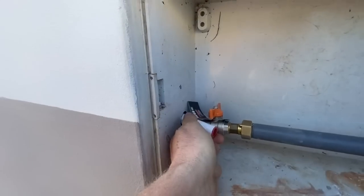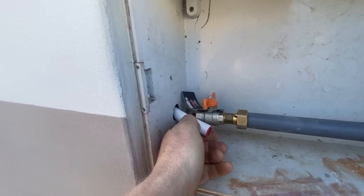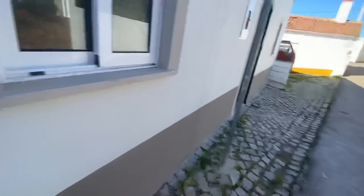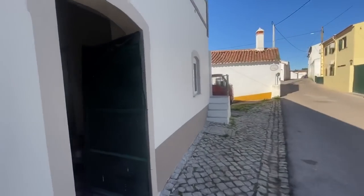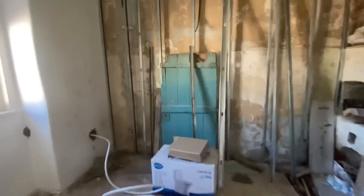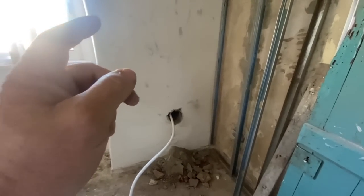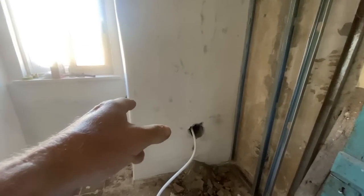Let's make this cup of tea. Wednesday morning and I managed to get this pipe through. That was a pain, but it had to be done. So now I've just got to connect that side and then hopefully the guys will come in and put our new meter in.